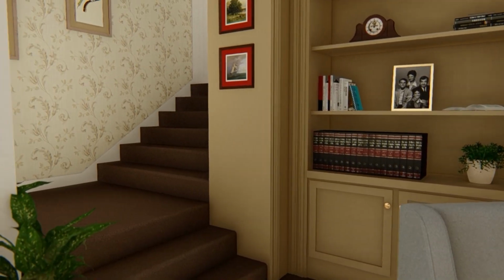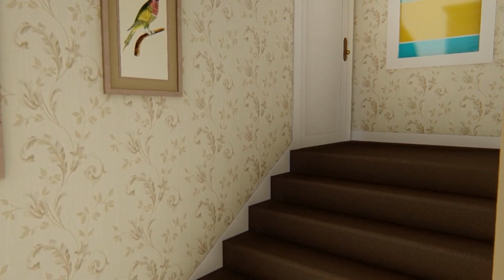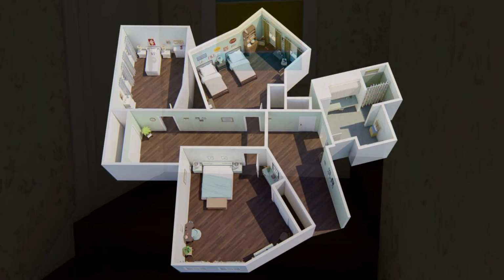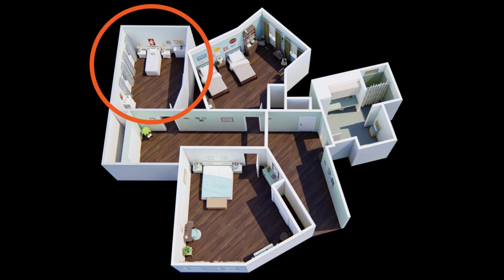Now let's head upstairs to the bedrooms and bathroom. Upstairs at the Cunningham house, we have Mr. and Mrs. C's bedroom here, Richie's room here, a bathroom at this end, and Joanie's room.